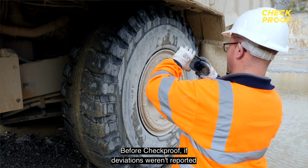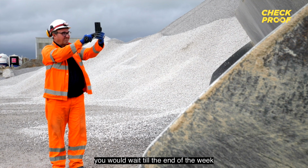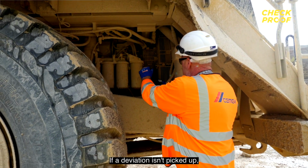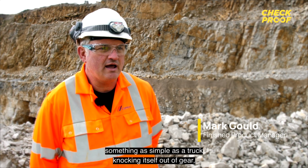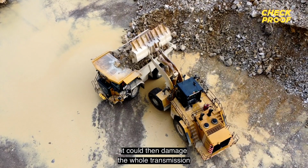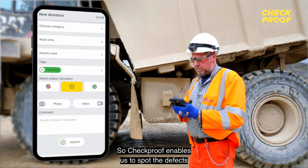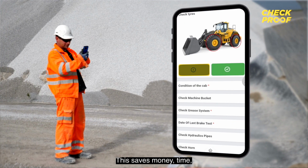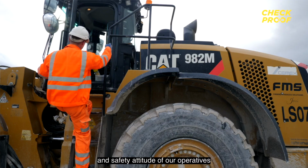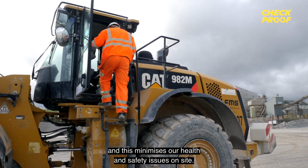Before CheckProof, if deviations weren't reported by the individual daily, you would wait till the end of the week before you picked up the deviation, which could have been in place for 3, 4, 5 days. If a deviation isn't picked up, something as simple as a truck knocking itself out of gear, it could then damage the whole transmission and lead to thousands of pounds worth of damage. So CheckProof enables us to spot the defects before they become a major issue. This saves money, time. It also means we increase the health and safety attitude of our operatives, and this minimises our health and safety issues on site.